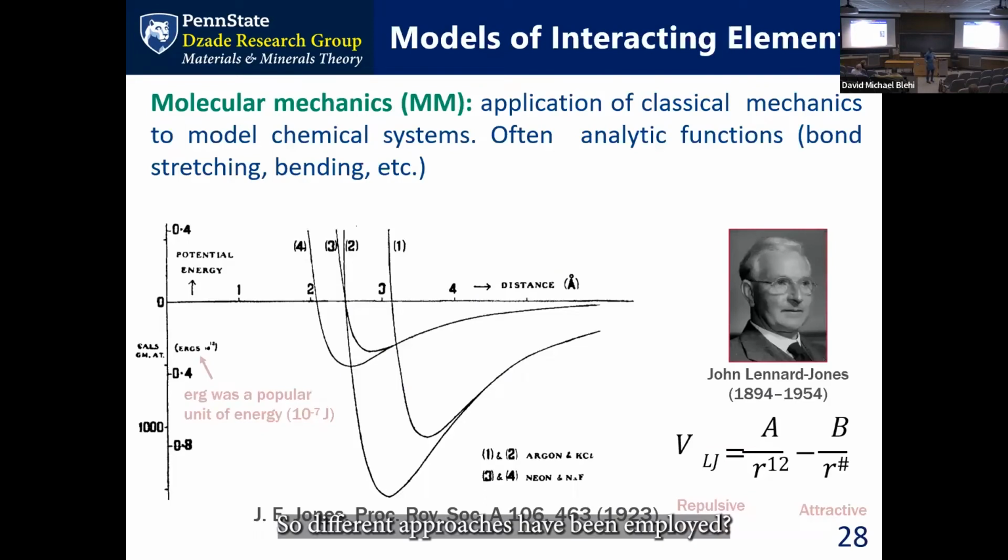So different approaches have been employed. I won't go too much into the technical details, but I just want to point out that we have reached a stage in modeling where we have huge computer processing power now, so that we can really simulate a wide range of systems, depending on what you're interested in. If you don't care about the electrons within the system, but just use classical bodies to see how this atom connects with this atom, these are what we call molecular mechanics. We could simulate a wide range of these.